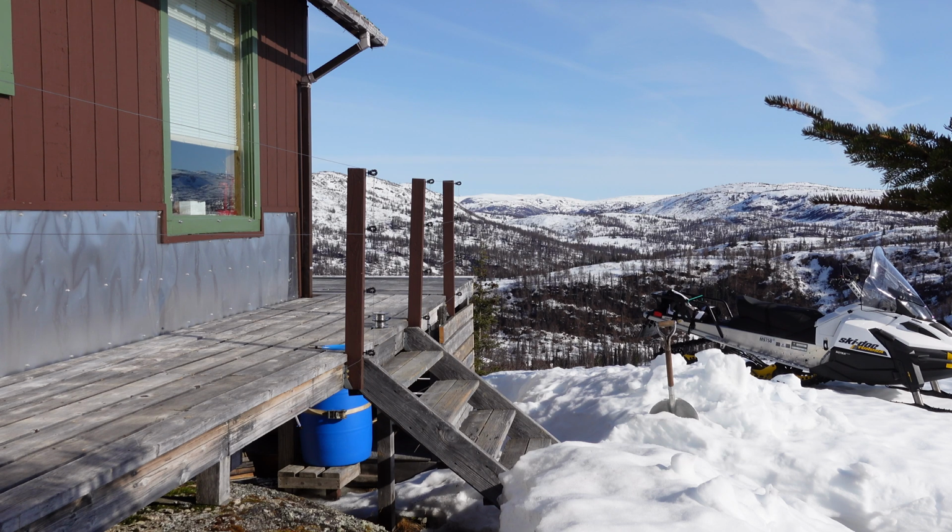Since I'm running a lower string this time, I gotta chisel some of this rock out of the way. This bottom wire is touching right over here.